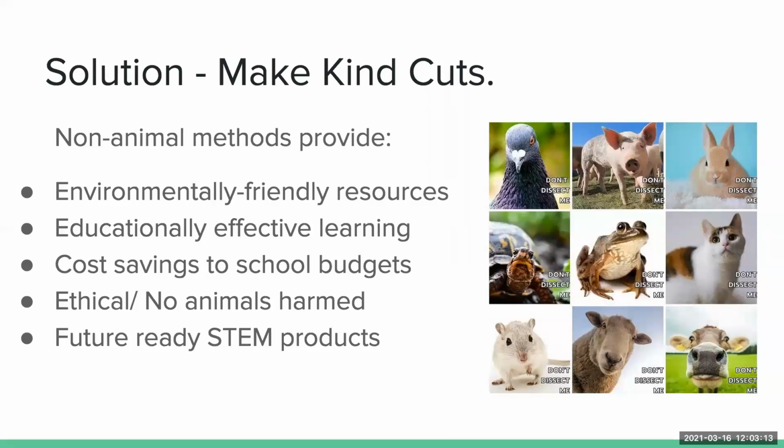I would ask you to consider non-animal dissection resources because they're earth-friendly, with no toxic chemicals or taking animals from their natural habitats, and they are effective learning tools. Studies show that students learn just as well as those doing wet labs. They also provide a cost saving to schools' limited budgets. They're more humane, and they provide 21st century learning for STEM labs.